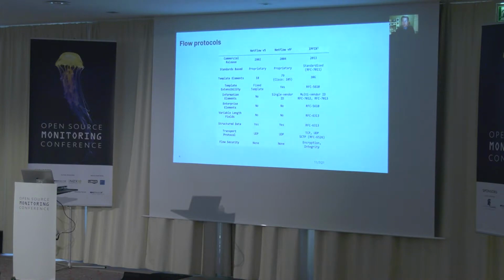A couple years later, in 2004, Cisco shipped the improved version of Netflow, which is called Netflow v9. It's still proprietary, but it is significantly more extensible than Netflow v5. Now we have the successor to Netflow 9, which came in 2013 in the form of IPFIX. It's a standards-based protocol, very similar to Netflow 9 overall, but it is a bit more extensible, has some more security features, and supports some additional transports. And again, it's an open standard now.